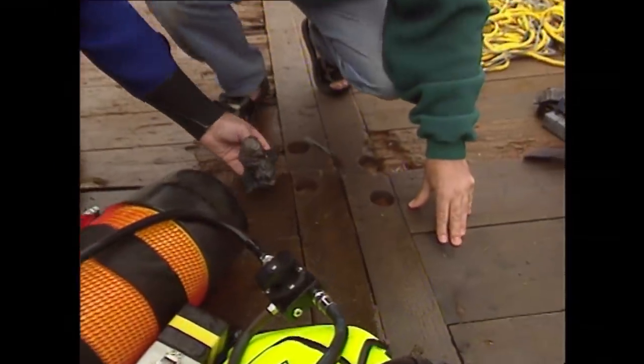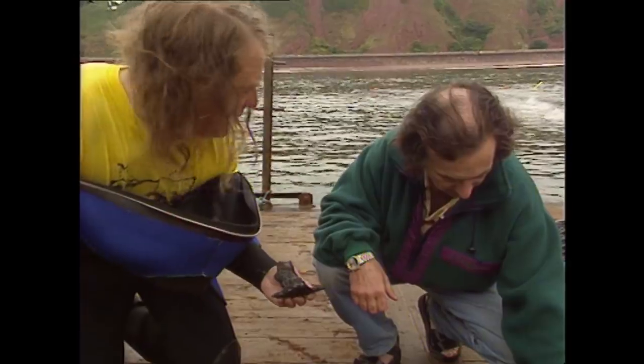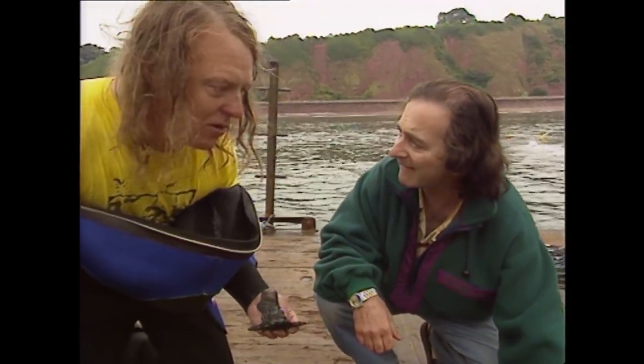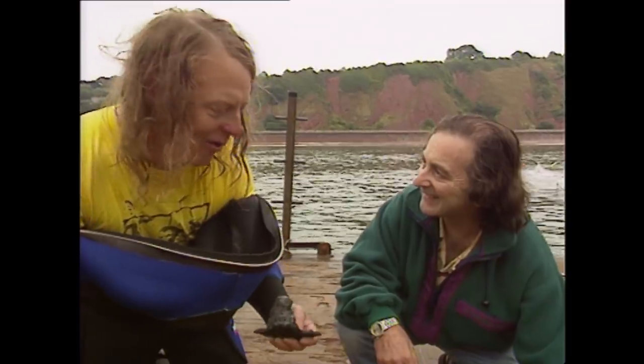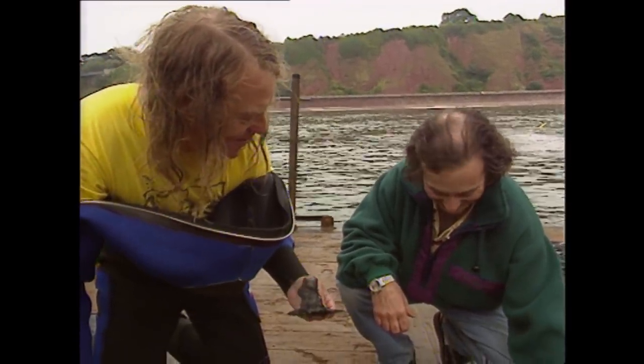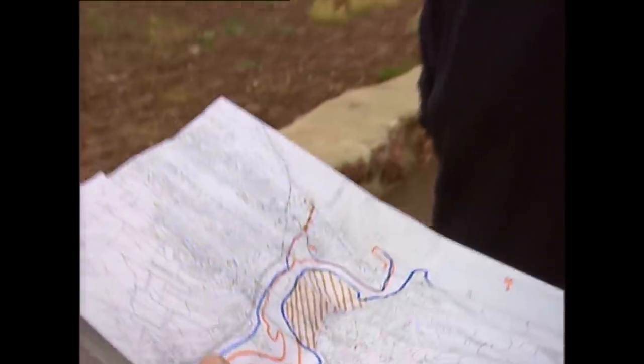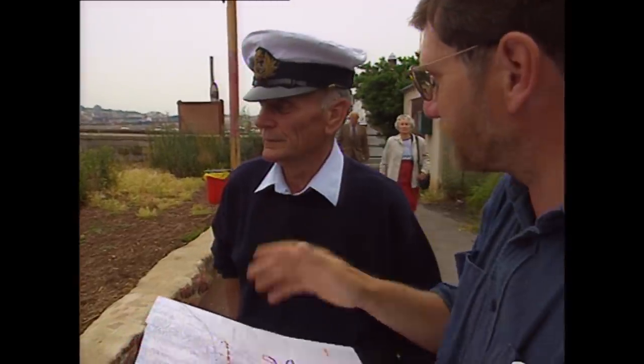I mean, aren't we looking at something like that? I don't know anything much about boats, but when you start looking at boats, and we're on one, you kind of realise they're exactly the same really, aren't they? Timber and nails. Yeah.